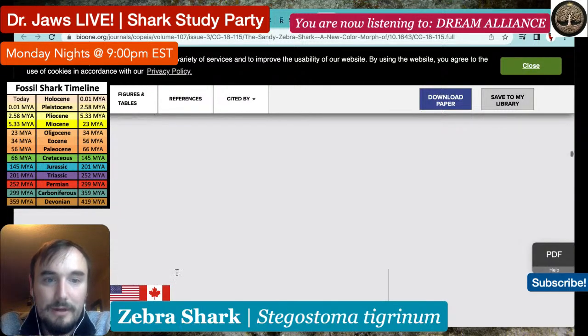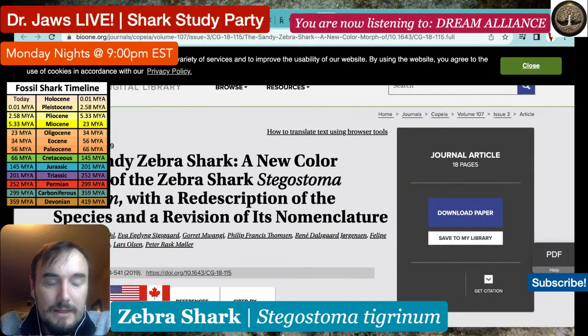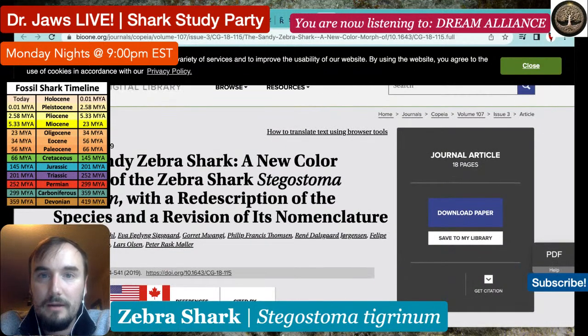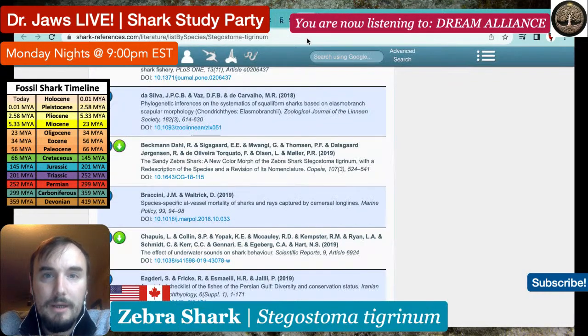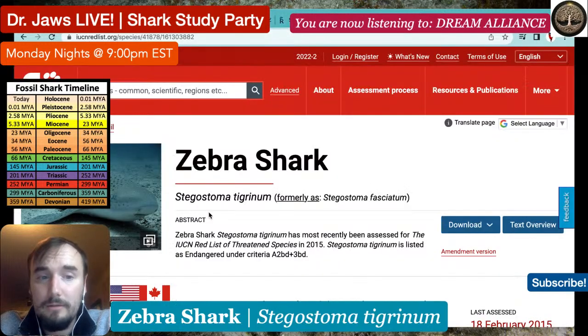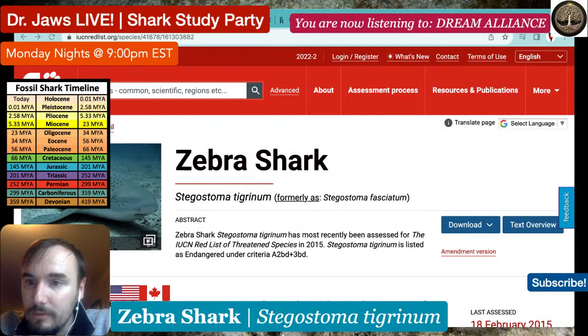There's clearly a lot more to the study. So again, this is 2019, the sandy zebra shark, a new color morph of the zebra shark. So really cool paper. It's publicly accessible, so feel free to check out more. I got this from sharkreferences.com, but pretty cool. I had no idea that there were two different morphs of this species.